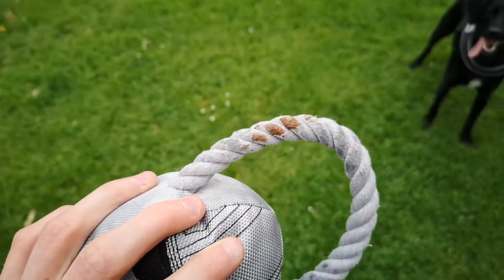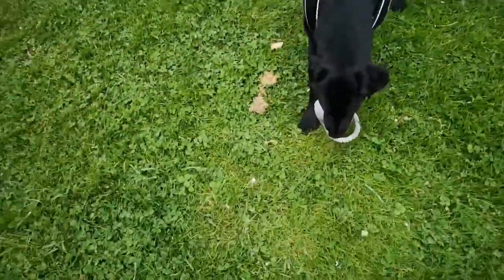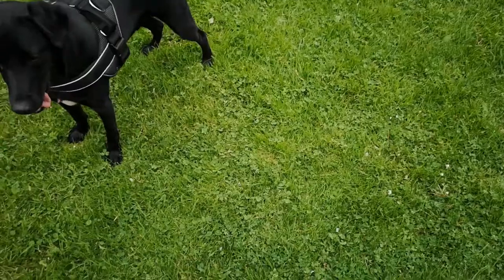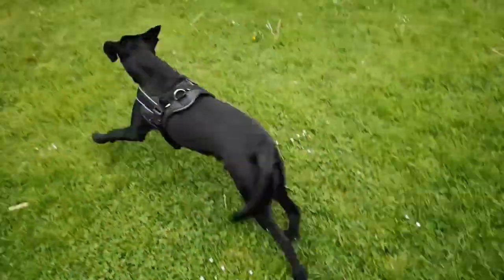Mate, what is that on the handle? Not touching it. It's going in the bin. Don't put that in your mouth. I don't even want to touch it. I don't even know what it is. Okay, we're going to attempt to sniff it. Are you serious? False alarm. It's not dog poo.